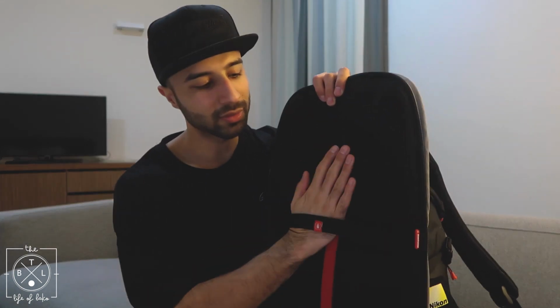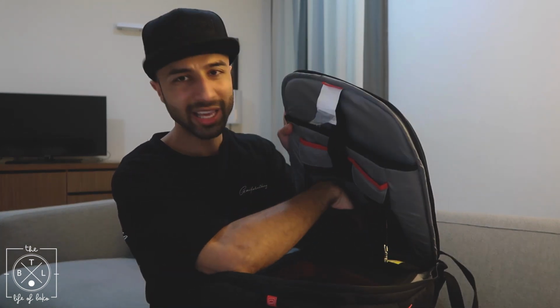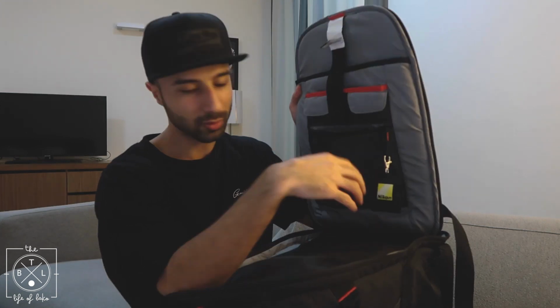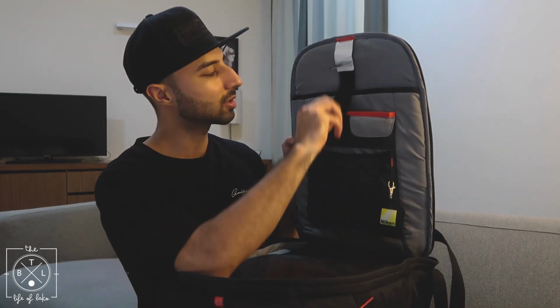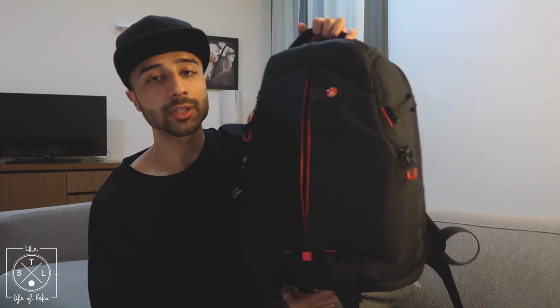You can kind of put your suitcase little handle thing through it so you don't have to carry your backpack. I try and avoid that, because of course sometimes the weight carries it forward and backwards and it tilts, and the last thing I want is this dropping on the ground. It's got a little compartment for your cables and stuff. I've got a pen in there at the moment. Of course I've taken all my stuff out. It's got a slot for a Mac. So yeah, overall a really good camera backpack.